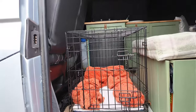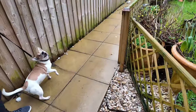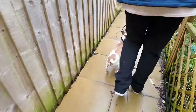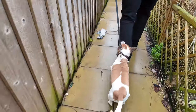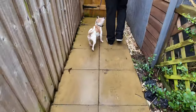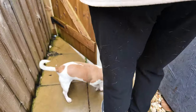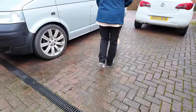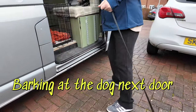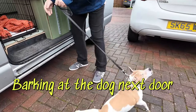One dog ready, cage. Get the dogs now. Right, come on. So, first of all, we're just going to take Lucky up the path. Obviously, Lucky's our blind dog, and she gets excited before she goes out, so she likes to bark a lot. Lucky, into the cage first.